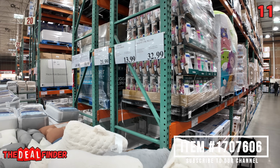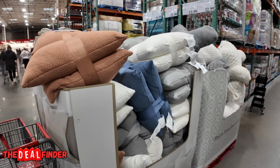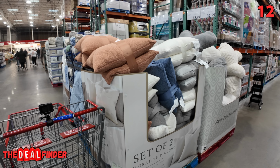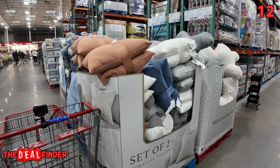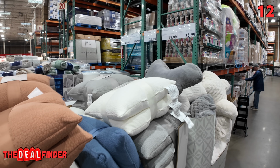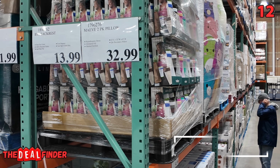And then right next to it, we do have some new decorative pillows available. Now these do come in a 2-pack. They're 22 by 22. They do look nice. We have 4 different colors to choose from. We have the white, we have the gray, we have the navy, and then we even have this copper/brown color. They all look great. These are hypoallergenic. They do have that alternative fill to them, and you can pick them up here for $32.99.